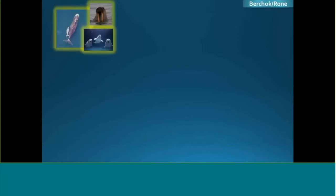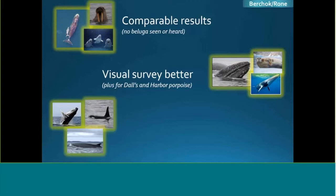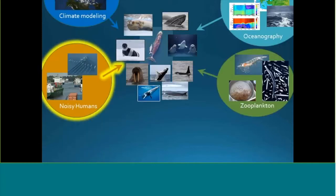Because we did the sonobuoys and visual observations at the same time, we were able to compare our techniques. And we got comparable results for these species, although no belugas were seen or heard with either method. For these species, visual surveys did much better, and also visual surveys can detect Harbor porpoise and Dall's porpoise, which are beyond our capabilities for our sonobuoys. But for the subarctic species, passive acoustic did much better.